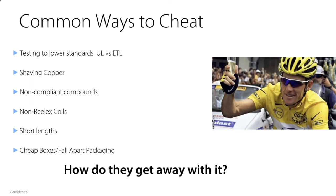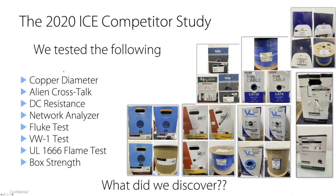So when you're looking at cable in general, look for a UL standard, look for shaving copper. A lot of customers out there will shave copper. They'll use non-compliant compounds, non-Reel-X coils. They'll actually shorten the lengths of the cables and use cheap fall-apart boxes. So there's a lot of things that they can do to cheapen the cable. What we did is actually bought product from all the different manufacturers out there, including 6, 6A, 7, and so on.